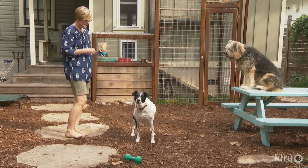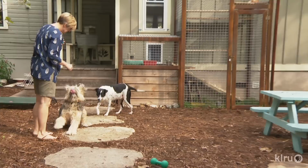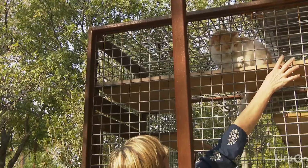The mulch part has its part for them to play, and it's softer. And then the back part is also good for bathing. Then they built the catio to let their feral cat rescues enjoy the outdoors. We decided to make it match our back gate and our fence.